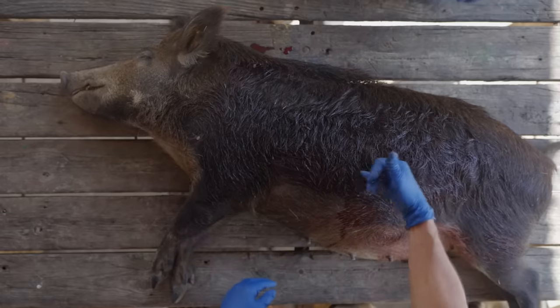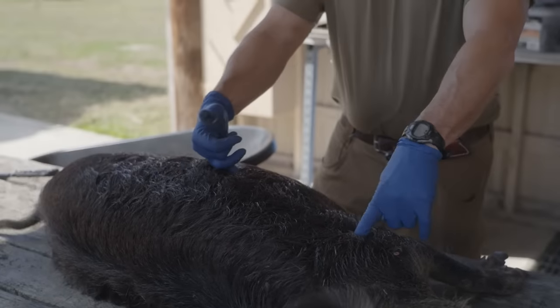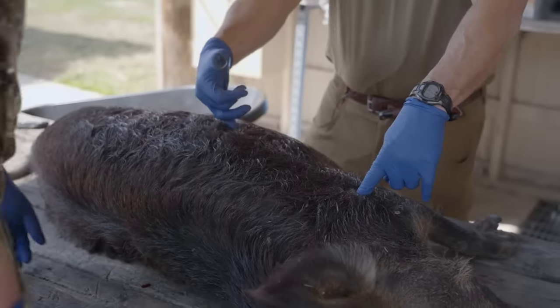So the arrow entered right here. Right where it's supposed to. This is where I was aiming. So she was facing left, quartering away. So you were like mid-body mass. Still lower one-third. Right. But she was quartering away, which is my preferred shot on every animal on the planet. That's the shot to take, if you can get it.